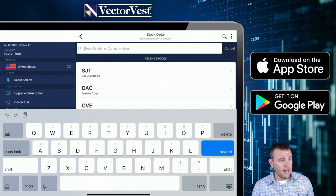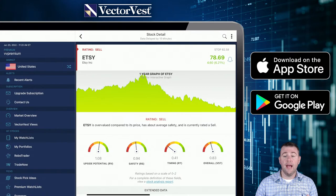Let's see. Etsy, ETSY. Looking at Etsy. Etsy has good long-term potential, but does have more risk associated with it. You're in a really strong short-term decline. Overall, the stock is not favorable here.